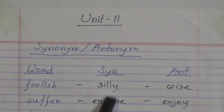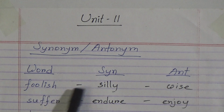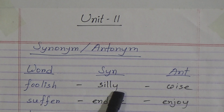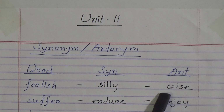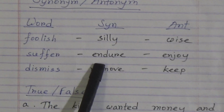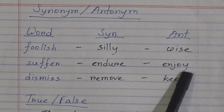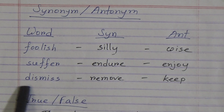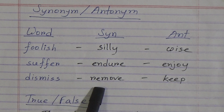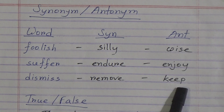Words, synonyms and antonyms. First word, foolish. Synonym is silly and antonym is wise. Second word, suffer. Synonym is endure, antonym is enjoy. Third word, dismiss. Synonym is remove and antonym is keep.